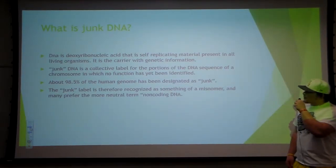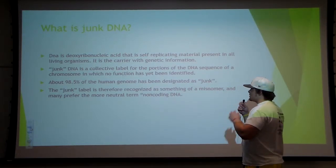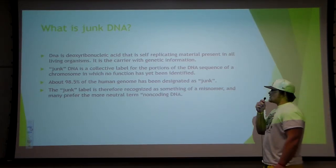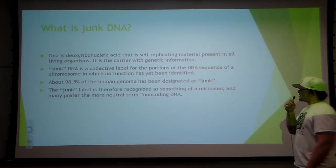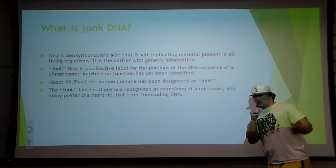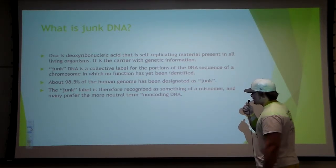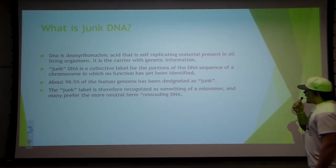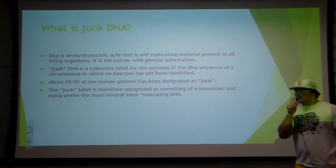So first to start here, what is junk DNA exactly? DNA is a deoxyribonucleic acid that is self-replicating material present in all living organisms. It is the carrier of genetic information. Junk DNA is a collective label for the portions of DNA sequences of the chromosome in which no function has yet been identified, therefore the name junk. About 98.5% of the human genome has been designated as junk. The junk label is therefore recognized as something of a misnomer, and many prefer the more neutral term, non-coding DNA.